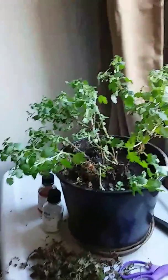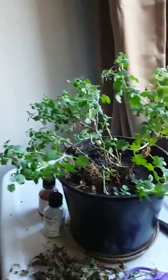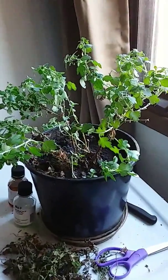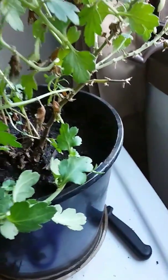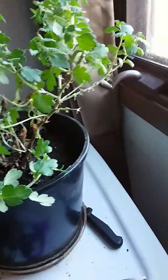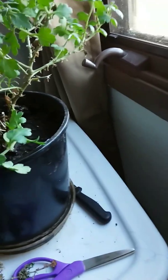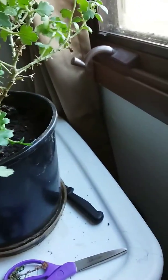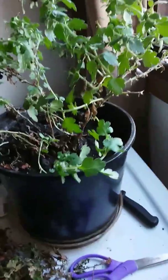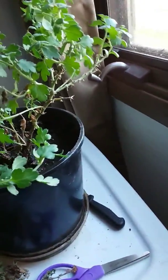Because this one was the one that was most affected by the gnats. It seemed my ahi was a secondary target. And now we still have some, but I don't see them flying around here. I don't notice that same issue I was having with the bugs around all the leaves constantly. But I think a lot of that is probably just the fact that the plant's dying.